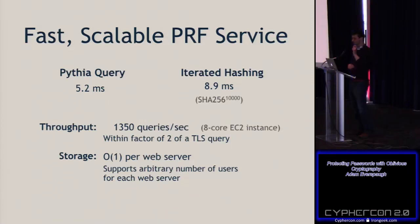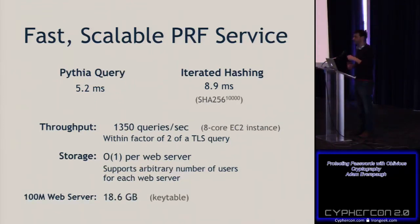So the Pythia server needs to remember a web server ID and a key, a little bit of extra information for detecting online attacks. But this is going to be independent of the number of users behind that web server. To give an example, if I had 100 million web servers using a single Pythia server, the key table for that is less than 20 gigabytes, right? Independent of how many users are using those 100 million web servers, right?